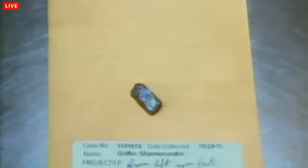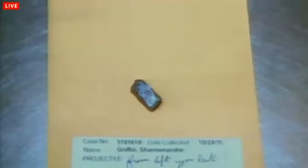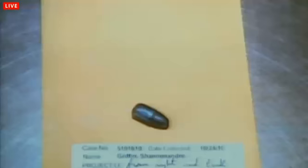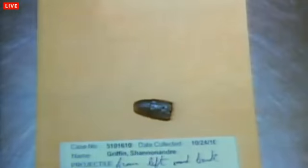It says here this is the projectile from the left upper back. Yes. State's exhibit number 43. It says this is from the right mid back. Yes. State's exhibit number 44. This is from the left mid back. Correct. Can you provide those projectiles back to the law enforcement agency? Yes.